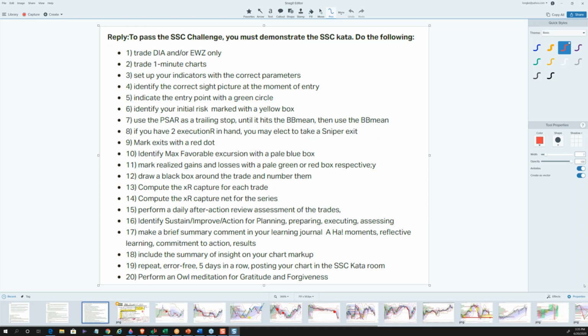Then do an after action review of your trades and identify things to sustain, improve, and then to act on, that you commit for planning, preparing, executing, assessing. Make a brief summary comment in your learning journal of aha moments, reflective learning, commitment to action. So I'm asking you to perform the assessment and document it. And then include a summary of the insights from 16 and 17. Just put a summary of what you learned and are carrying forward as a result of doing the assessment on your chart markup, so we can see evidence that you're doing the assessment and that you're learning the right lessons.